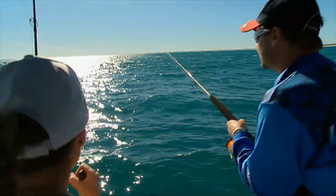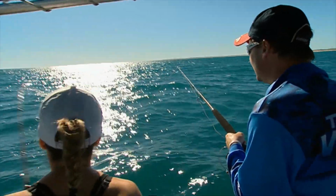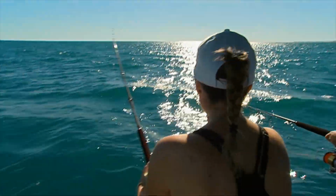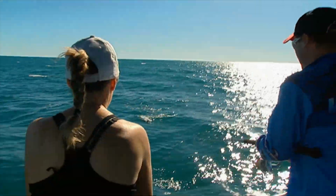Look at this! What is it? What is it? I don't know, Dad. It's big and it's long, and I'm a little bit scared. What is it? It's doing nothing. Just keep winding slowly. Is it a ray? Hang on. It's a cobia. It's a cobia. Oh, there's another one with him. Yep, there's another cobia. I'm going to wind this in, Jenny.